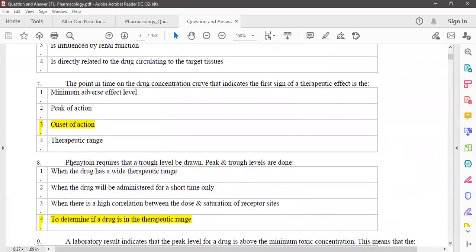Phenytoin, which we use as an anti-seizure medication, requires that the trough level is drawn. The peak and trough levels are done to determine if a drug is in the therapeutic range. So why do we check it? To see if the drug's therapeutic range is okay or not, or to prevent drug toxicity.